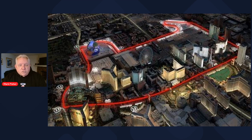They're going to go past Caesar's Palace. They're going to go past the Bellagio, Planet Hollywood, the Venetian, and it's going to be speed straight down that straightaway. And that's the actual circuit that they've been working on for about the last 6 months to get it done.